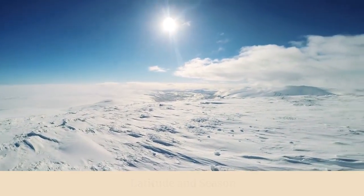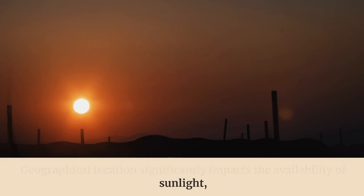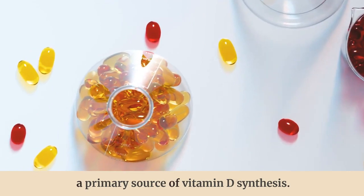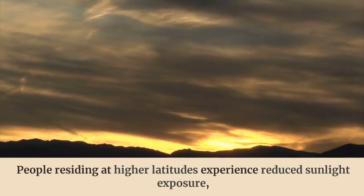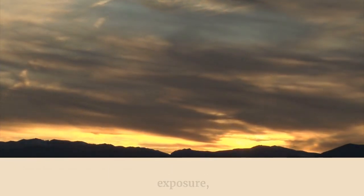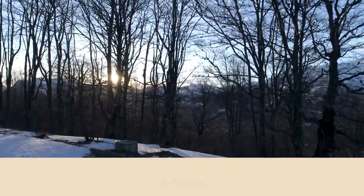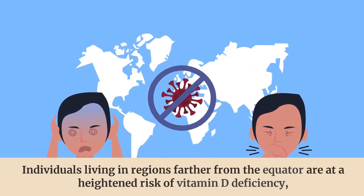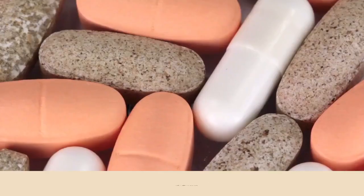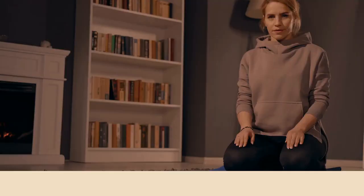Environmental factors. Latitude and season. Geographical location significantly impacts the availability of sunlight, a primary source of vitamin D synthesis. People residing at higher latitudes experience reduced sunlight exposure, particularly during the winter months when the angle of sunlight is lower. Individuals living in regions farther from the equator are at a heightened risk of vitamin D deficiency, necessitating alternative sources such as dietary supplements.